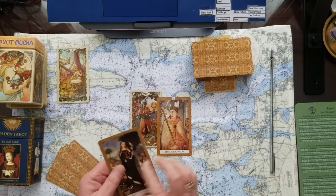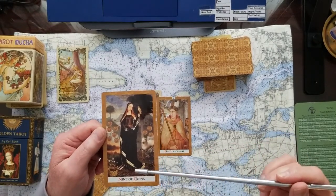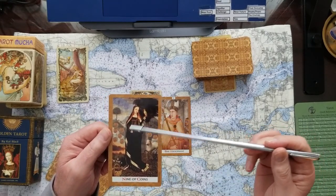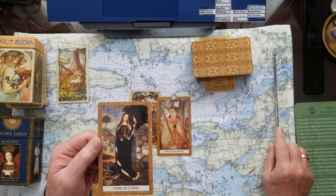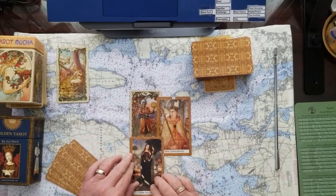The base of this reading then is the Nine of Coins. And you know, the Nine of Coins is just really abundance. It's really having everything that you need. It's basking in the glory of all the stuff that you've accumulated. You've got just everything that you think is necessary to have a fruitful either life or situation.